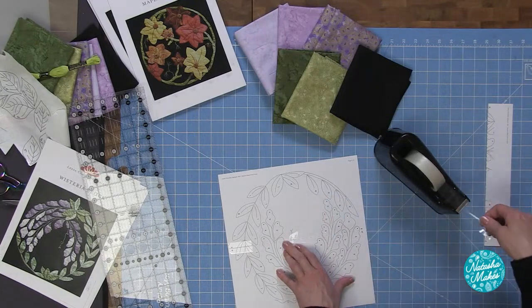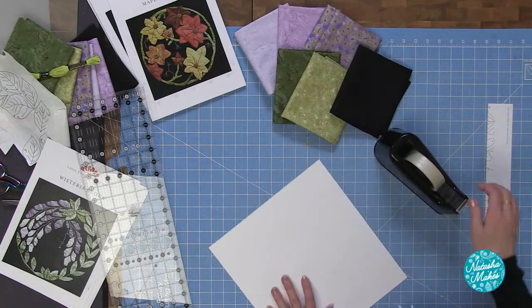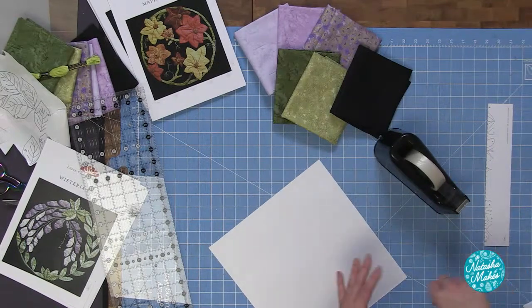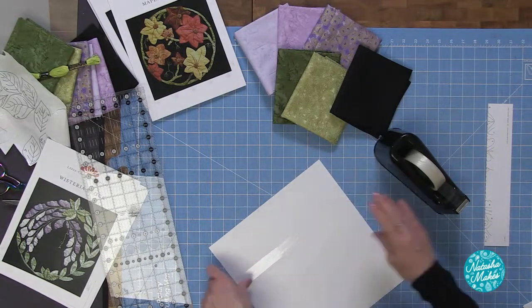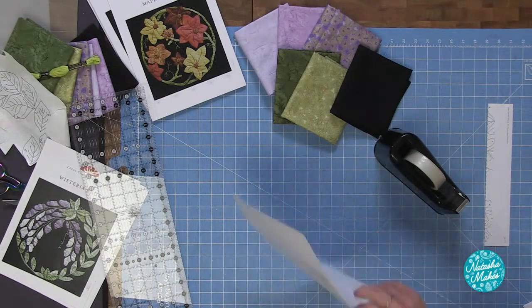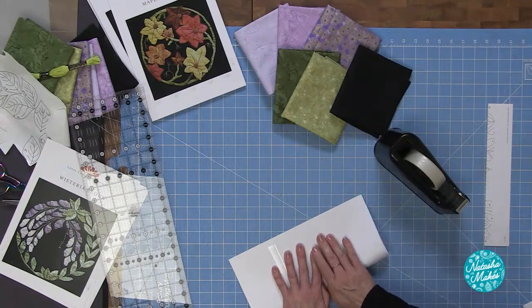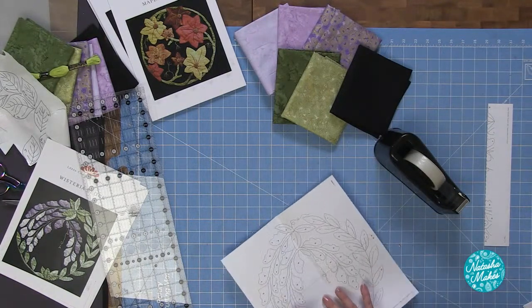There we go. I tend to flip mine over and just tape at the back as well. And then what I do is I fold it into quarters. Okay.